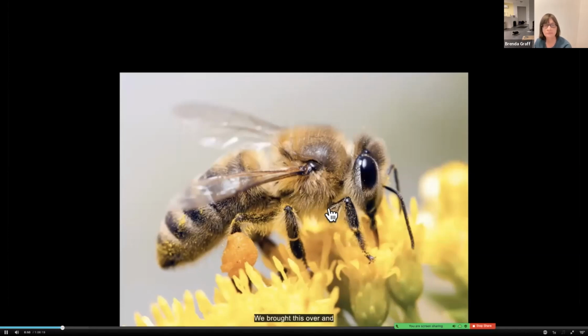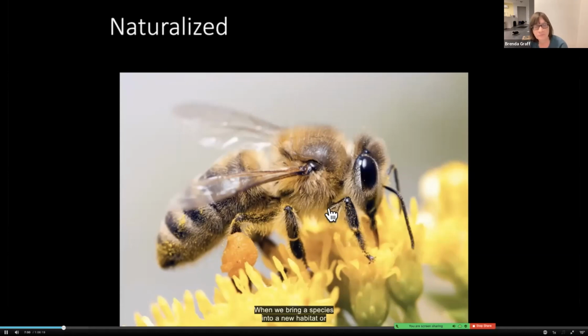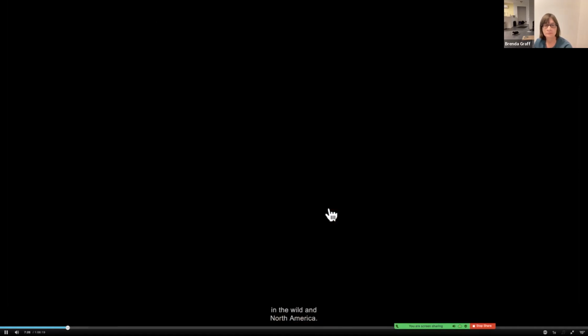We brought this over, and yet it was successful in escaping cultivation, establishing in the wild, and we call that naturalized. So when we bring a species into a new habitat or ecosystem and it escapes our control, and it reproduces freely in the wild, we call that naturalized. But as far as I know, I don't think anyone complains too much, except maybe a few people who are allergic to bee stings, about honeybees in the wild in North America.